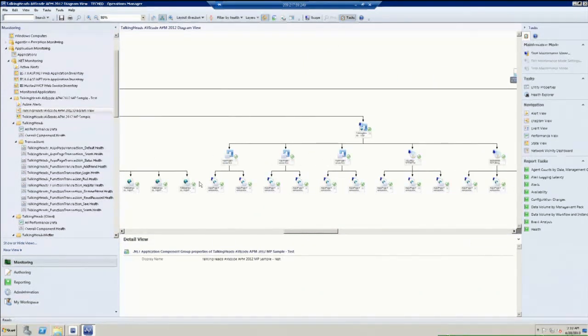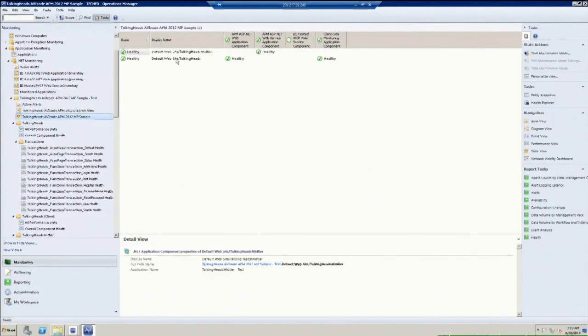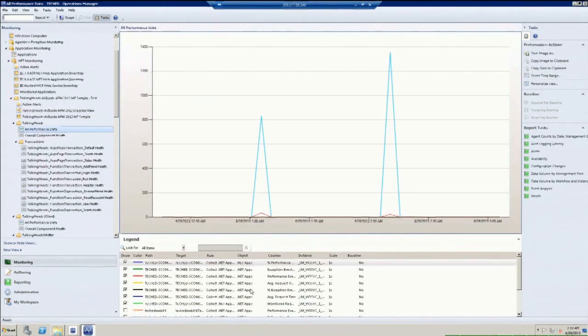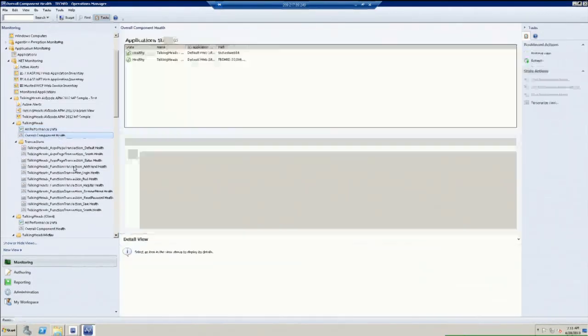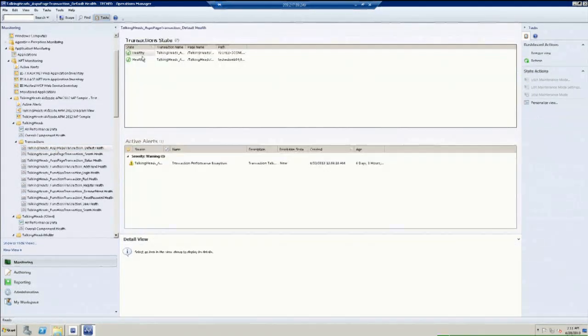Currently, everything is healthy. And you have the entire health state for the application group: companies, Talking Heads, mid-tier. And you have the performance data, the statistics based on .NET apps, everything about the number of requests, number of performance and exception violations, percentage of violations, and so on. And the overall company's health state with alerts for the separate instances. You see that Talking Heads is deployed to two of our boxes. One of them is the management server itself, and another one is a persistent virtual machine in Azure. And also you have the same for transactions, health state and alerts.